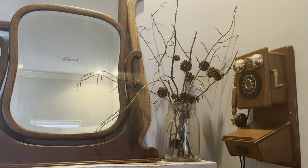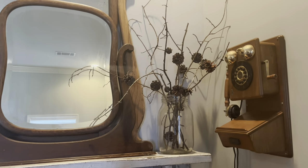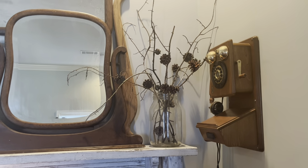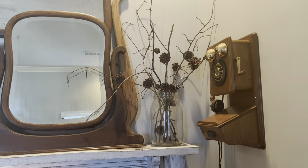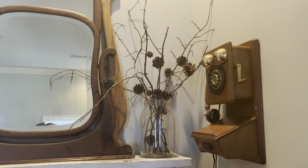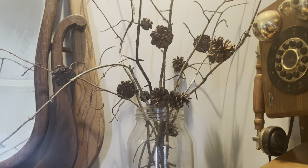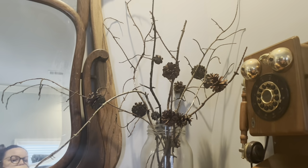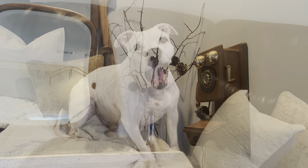And I also found this, I didn't have really any appropriate floral stems, so I just went out in the yard at my mother's house and in our yard and collected things. And I actually took these branches off of a tree in my mother's yard, and I think they turned out super cute.